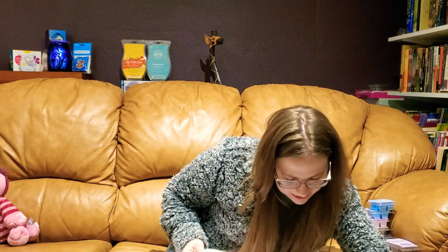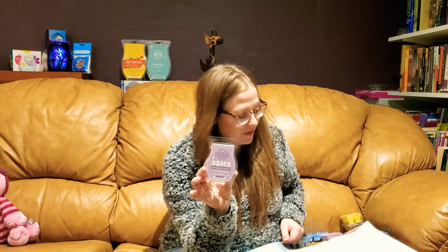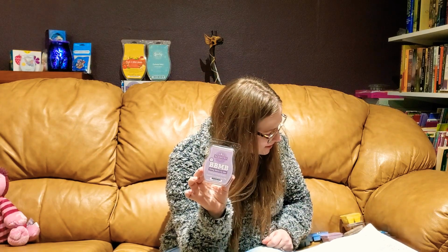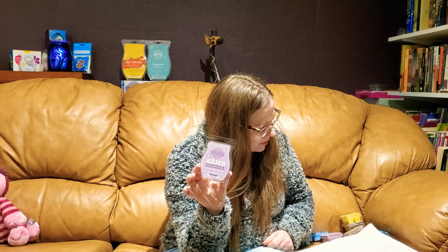Number 10, this one just came out in the December 2020 Bring Back My Bar, and this is Plum and White Woods. Okay, so Plum and White Woods. Scentsy says, sweet raspberry preserves and damson plum weave through vanilla orchid. So this is a really beautiful scent.